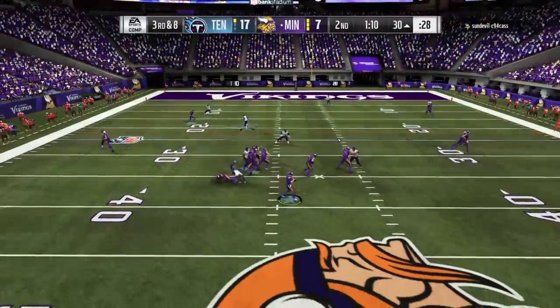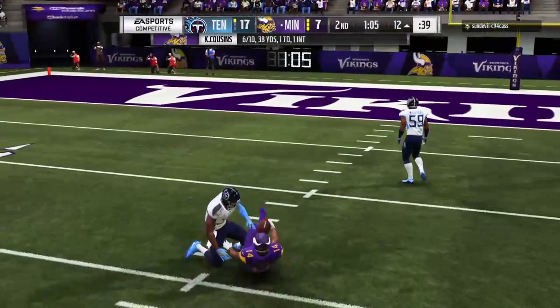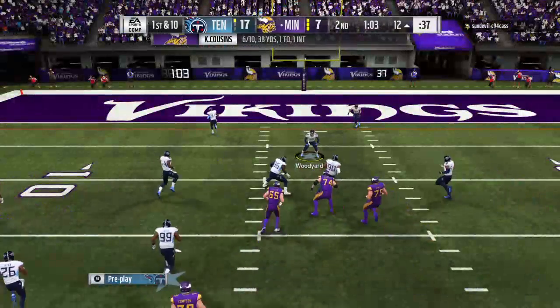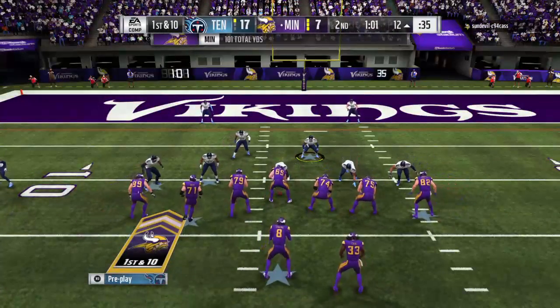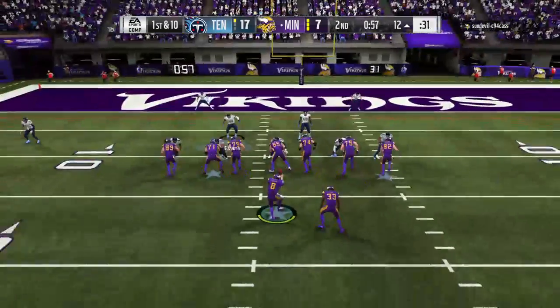To throw is Cousins. And he's able to find Diggs. And down inside the 15, shy of the 10. He's got his first catch here before halftime, and it goes for a 1st down.